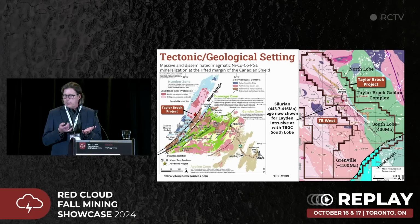But it was immediately adjacent to this very, very large Taylor Brook Gabbro complex, which really intrigued me from day one. And that has an age of 430 million years, so it's much younger. It's Silurian in age. That is the epoch when basically Newfoundland was formed, when all of these different collisions took place, all of these different ore bodies formed, including Rambler, including Buchans, fabulous base metal camps.